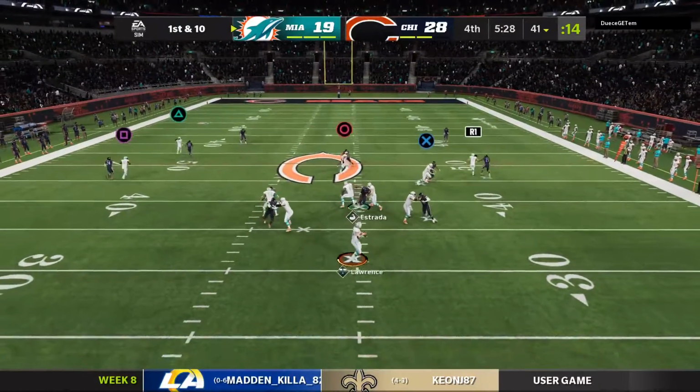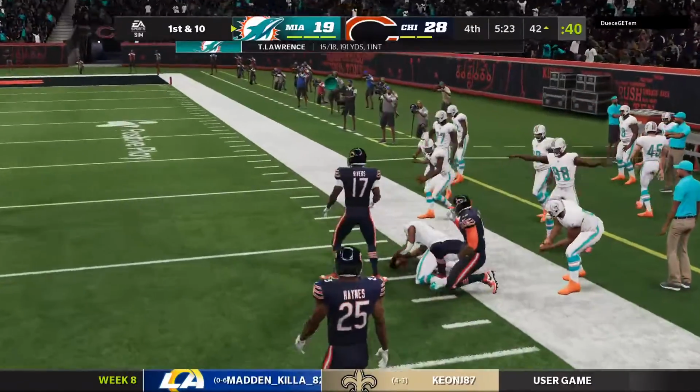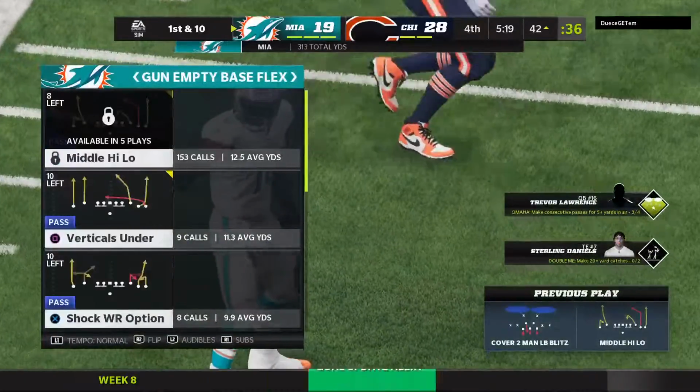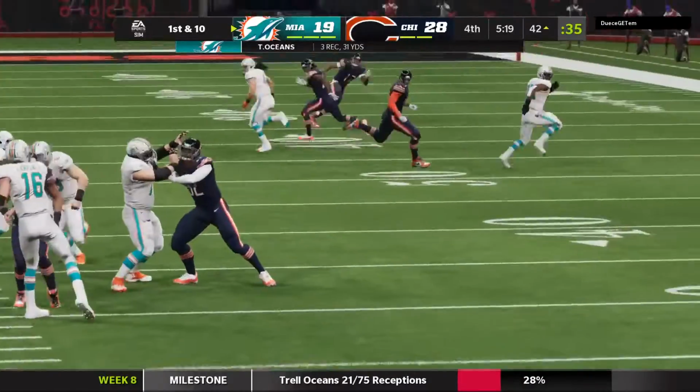On 1st down, Lawrence. Throwing right, and that's complete. And they're well past midfield, just a yard or 2 shy of the 40. Defensively here, you've got the cushion, but back-to-back pretty big pass plays there.